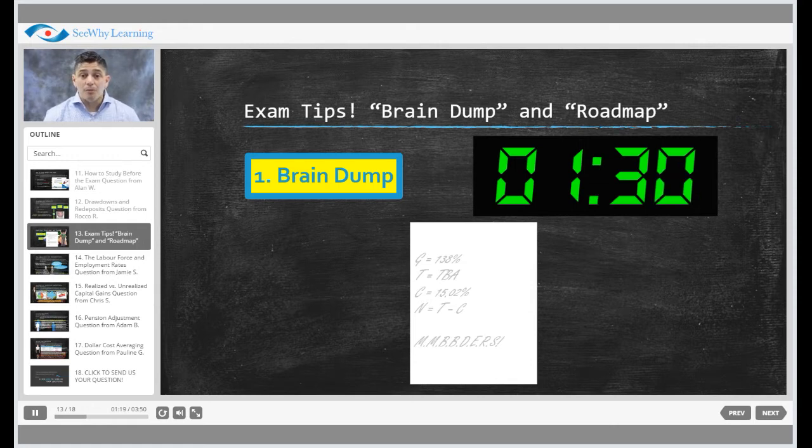Now think through your brain dump before exam day and practice writing it out quickly. If you practice, you'll be surprised at how much information you can jot down in only 2 minutes. Now a very important note. Make sure you do your brain dump on the back of your exam paper and not on a separate piece of paper, so it's obvious you didn't bring that information into the exam with you.